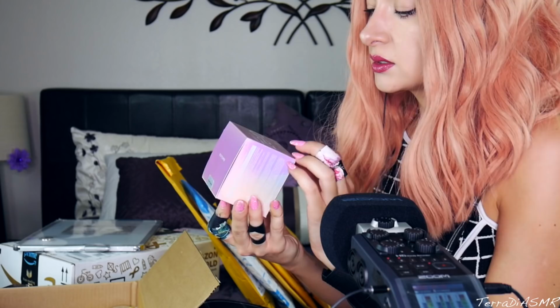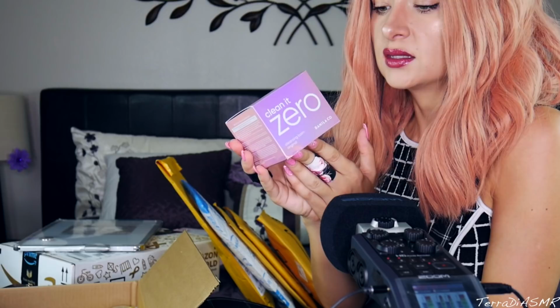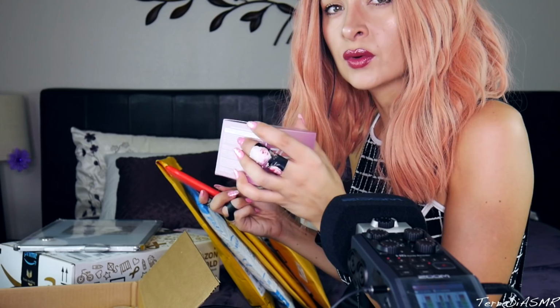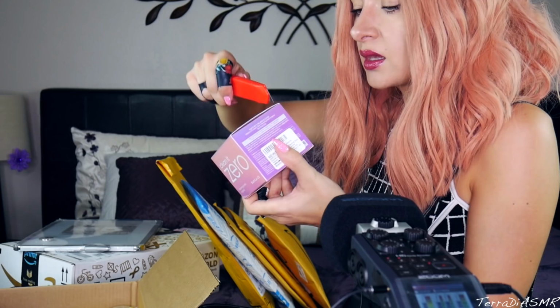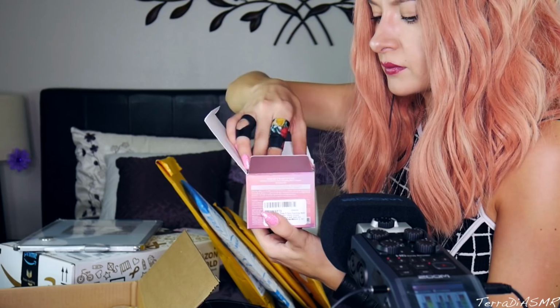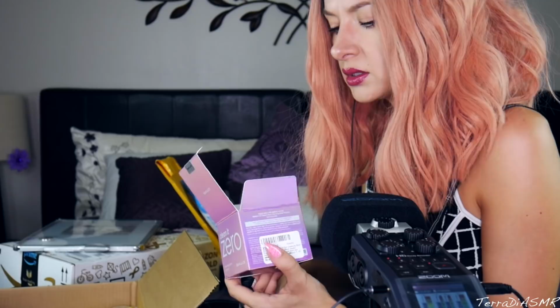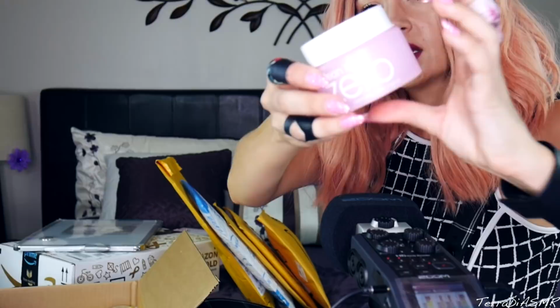Next is a cleansing balm. I don't know why I got this. I might have seen this somewhere, and that's why I bought it, like in somebody's video or in some ad, I don't know. So it has like a little spatula. He's cute. He's pink. Like my nails.